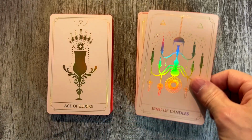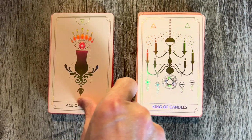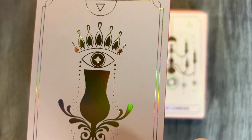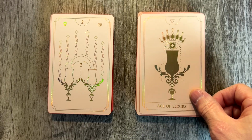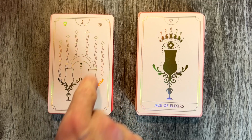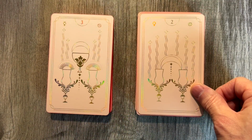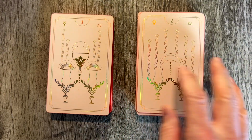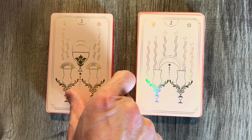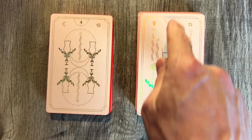All right, so now we have the Ace of Elixirs, a little bit of a Cups action going. Very, very pretty. I like the symbology in there. Almost look like bowling pins. I guess maybe I've been bowling too much in my life. I don't know. We have the Two of Cups with a beautiful connection, almost like a crescent moon in there, with the symbolism individual in there. And you have sort of the waves or the essence sort of escaping the connection. I like that.